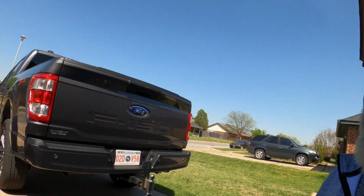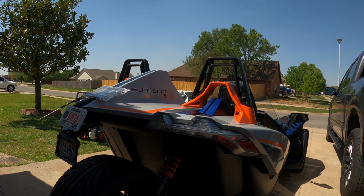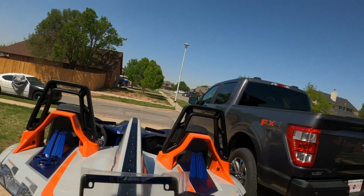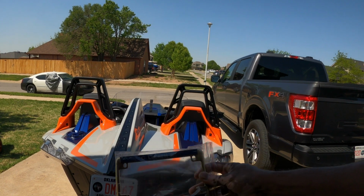Other than that, hey, now that I have my tags in, my registrations in for both vehicles, I have them licensed, I have them registered, I have them tagged. Now I'm gonna change out the tags on the Slingshot and put my DAV license plate on here. This is the frame that I got for it, Deathstroke.